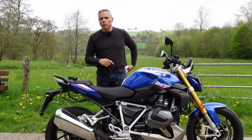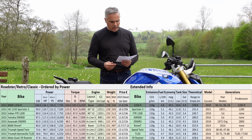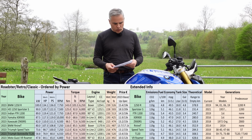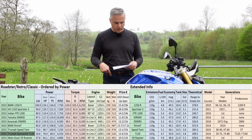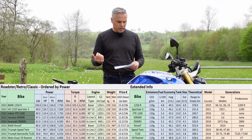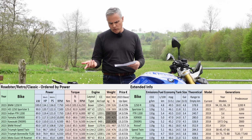Now, let's take a look at what the competition is doing with this. In this roadster group, now some of these bikes may be more of a classic. For example, the Speed Twin, or actually the Bonneville T120, I would compare directly with this. The Indian might be a little more sporty, but still can compare directly with this. The Yamaha and Kawasaki might be a little sportier, and they're a little lighter too, of course.